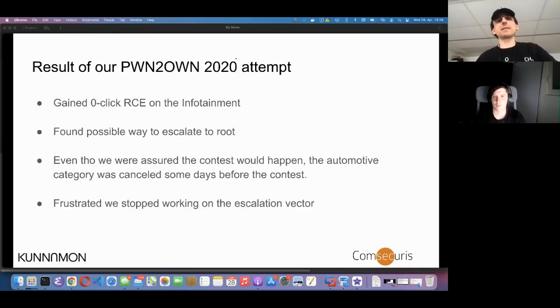So we had zero-click RCE on the infotainment, and we had found a possible way to escalate to root. This escalation to root was much later, however, so we sent off a report to Tesla that contained the wrong strategy, and then we were told this doesn't work, the escalation. Anyway, what happened before is that a couple of days before the contest, the automotive category was canceled, and we were sitting on this half-finished exploit.